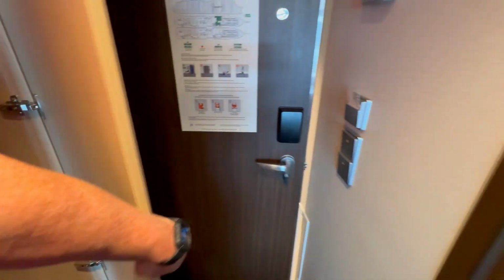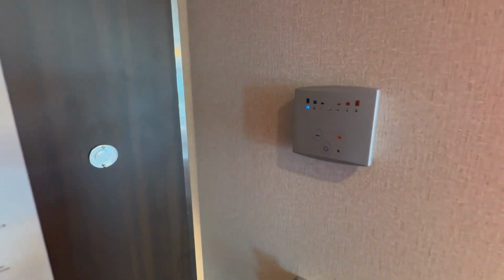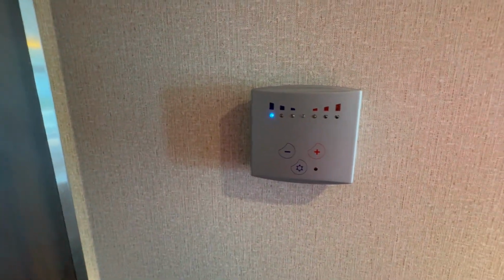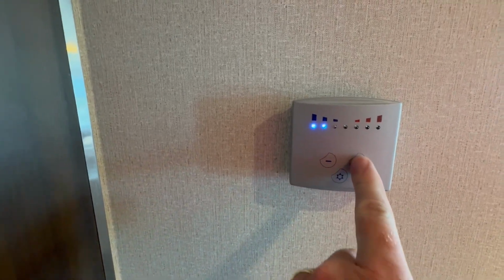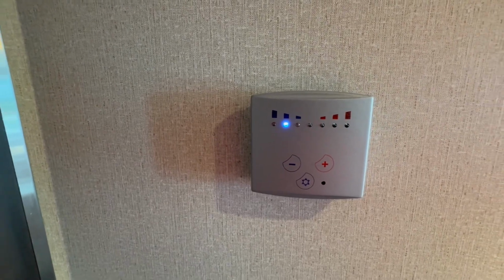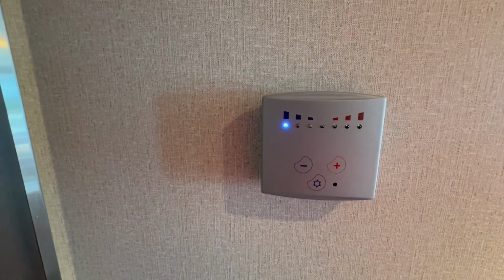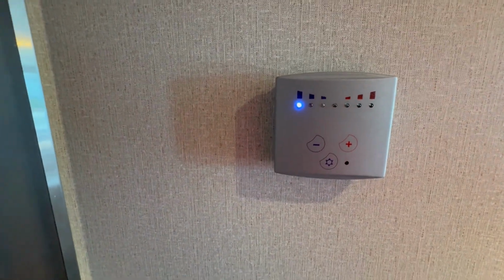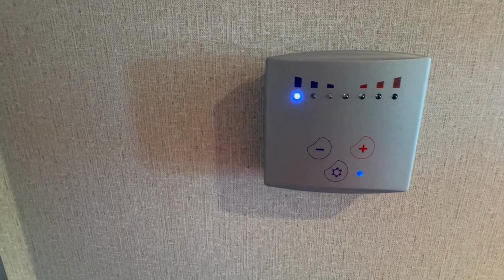All right, and finally, last but not least, before we go into the bathroom, let me just show you this little thermostat, because this is how you operate it. Now, when I came in, it was on that setting. So I said, nope, I want it as cold as it can be. So I simply pressed that button a couple times, and now it's as cold as it can be. And we want to make sure that the air condition button is on, right? Okay, so that's how you operate that.